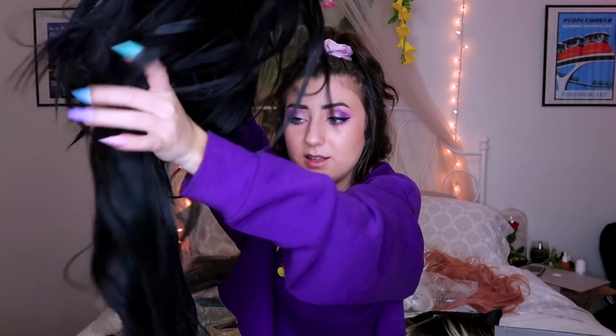We got my extremely long black-haired wig. Could use a brush, though it's not my favorite. It is special in its own way. So we'll put this in this, and then we'll put the colorful ones in the pink one. Yeah, that makes perfect sense to me.